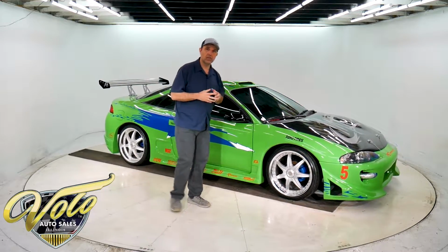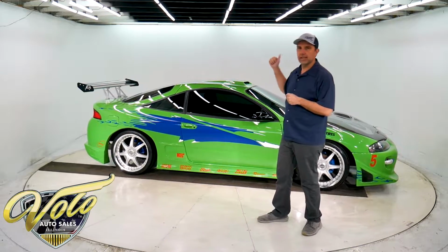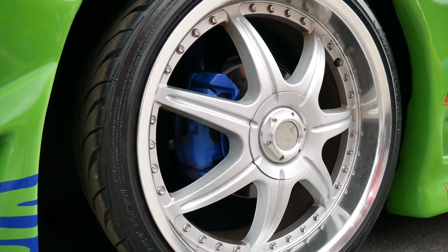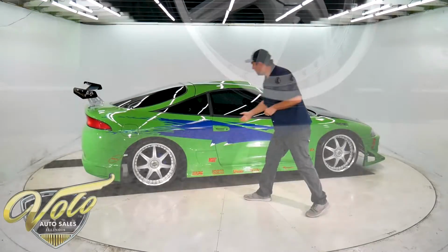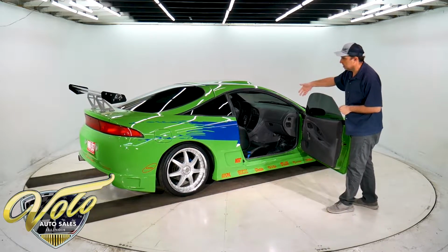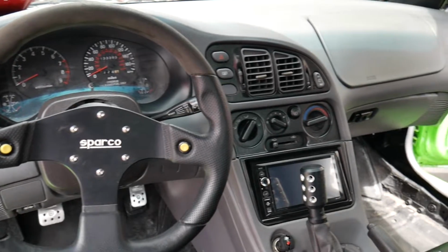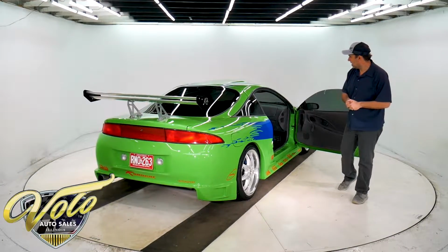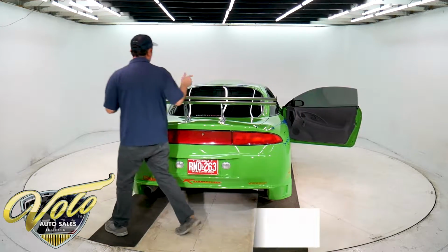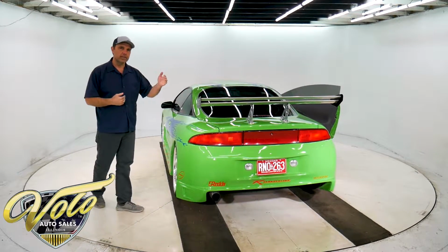If you're just a guy looking for a fun car, when you own this, you'll know what it's like to be a celebrity. You will get so many thumbs up, waves, people talking to you. Can I get my picture? So it's not for a shy person. The interior's got a lot of the Sparco performance upgrades, the custom seats, shoulder belts, shifter, steering wheel. It's got the 2 nitrous buttons on there, custom stereo. We'll show you more of the interior in a minute. And you go to volocars.com and you can see all the pictures. We put photos top to bottom, in and out. All the specs will be there.